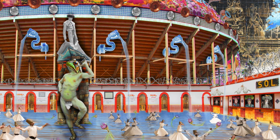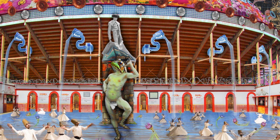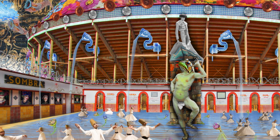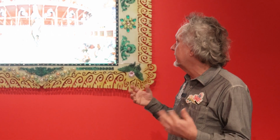And if you shift sideways, you'll see Vodyanov, which is the frog guy, and then you see the Sufi spinning, and there's peace. So there's the eternal battle between war and evil and dictatorship, and then maybe there's a more benevolent view, with the Sufi spinning and a more spiritual higher ground.